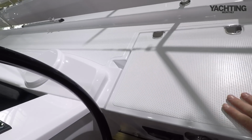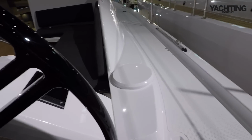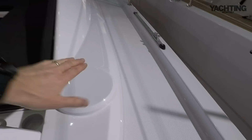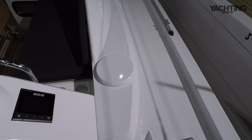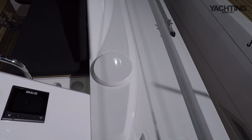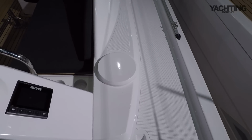Now this boat has just the basic spec layout in terms of keeping all of the lines at the forward end of the cockpit, but you can see here that you can have lines and sheets led aft. That is if you opt for the overlapping genoa. This boat is fitted out for the self-tacking jib.